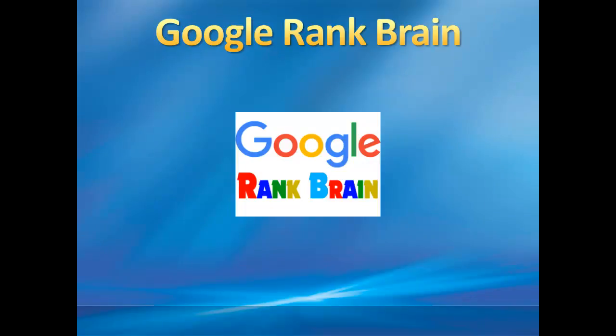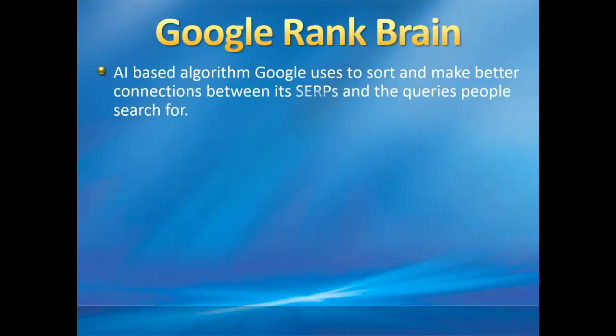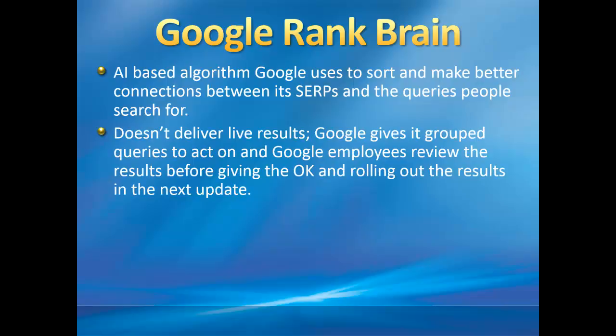And then finally we have Google RankBrain, which I think is part of why they made such a fuss telling everyone what the big three ranking factors were, so that they could underline Google RankBrain, which is essentially their AI-based algorithm which they use to sort and make better connections between the SERPs and the queries which people search for. It doesn't deliver live results, note. Google gives RankBrain grouped queries to act on and sort of test, and then Google employees sift through and review the results before giving the OK and rolling out those results with the next update.